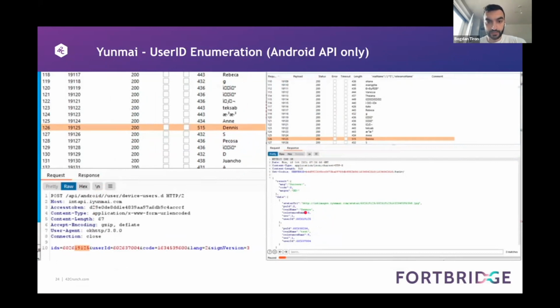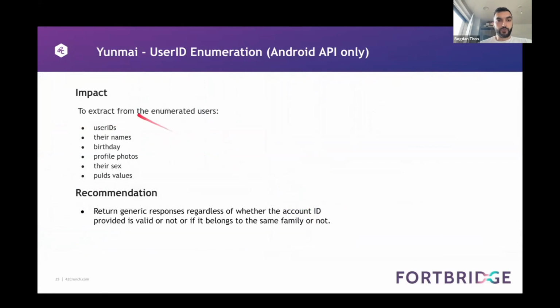For example, the ID ending in 19125 corresponds to Dennis, and we got back his profile image, his sex, his user ID, and a couple more data depending on the user. So what's the impact here? By brute forcing that ID, we managed to extract user IDs, names, birthday dates, profile photos, sex, and PUID values. The recommendation here is to return a generic response regardless of whether the account ID is provided or not, and whether it belongs to the same family or not.